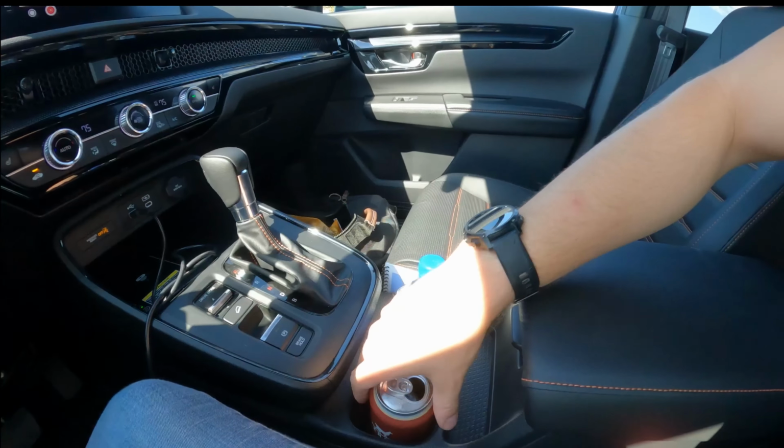If I fold this down, we have a couple more cup holders, not very deep, and they might be a little on the small end as well. Me at 6'1", sitting behind myself at 6'1", I do have a large amount of leg room back here. My feet can happily slide underneath the seat, so a lot of space back here for taller passengers. There is a beautiful CRV driving right there, looking good.